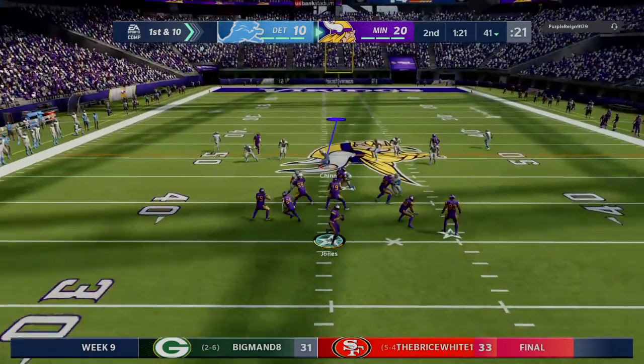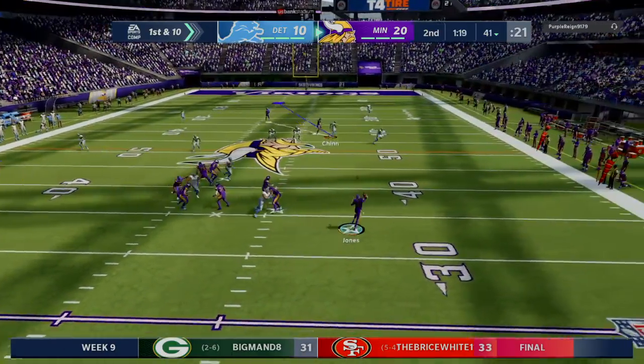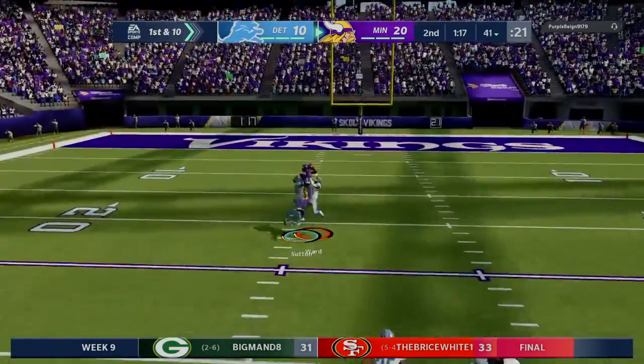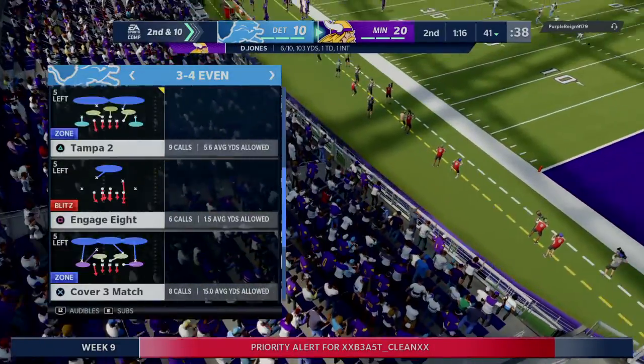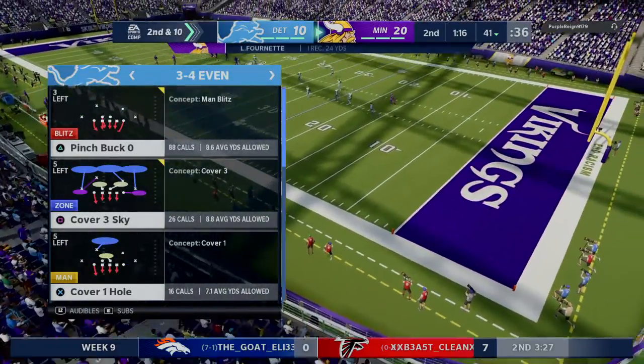Bring some guys up front, or maybe you bring additional guys, but you got to disrupt the timing of them throwing the football. We'll see if they can disrupt it here. And this will be incomplete. Physical play on the football there, and it's second down.